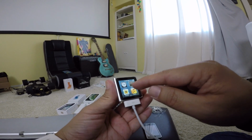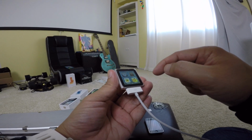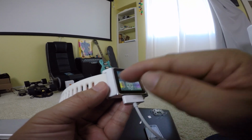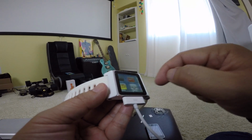So yeah, this is what the iWatch looks like. The 6th gen iPod Nano that I call the iWatch of 2010. And look how slick this is. Alright, so let's take a look at some of these settings. Here's the fitness app, podcast, the music player.